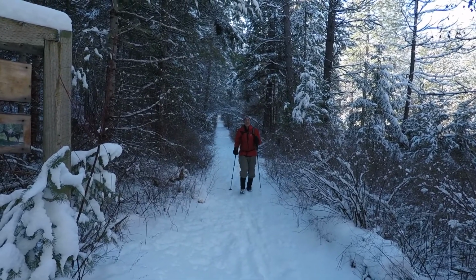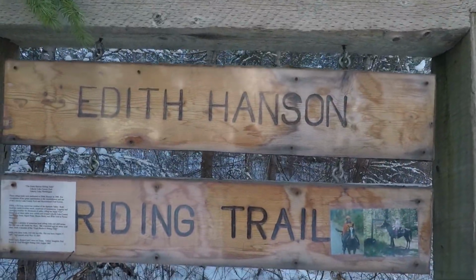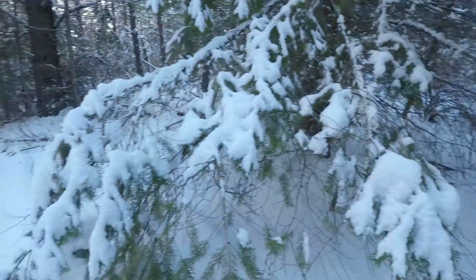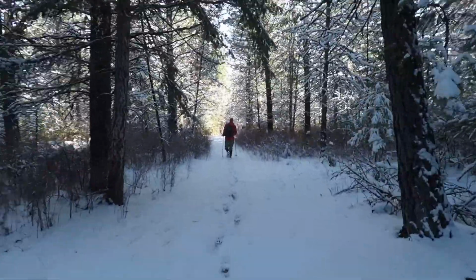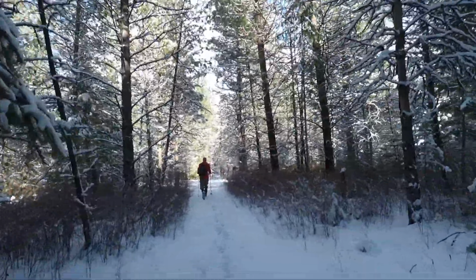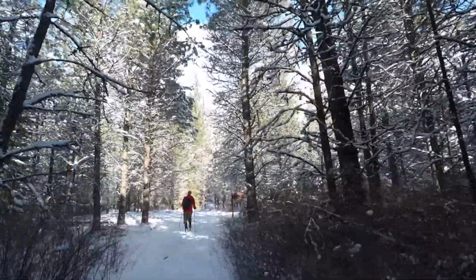Here comes Hide, and we're at the bottom of Edith Hansen Riding Trail. Let me tell you, folks, that is a steep one, so come prepared for working hard to get up that if you're going uphill. And if you're going downhill, make sure you have some hiking poles to help you, because it is no easy matter there.